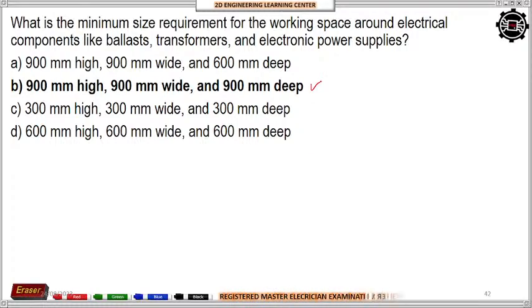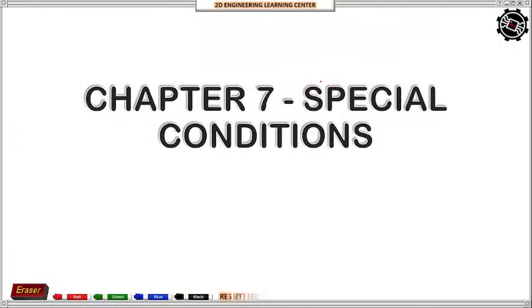And next. So ito tayo. Chapter 7 will be all about special conditions. So ito medyo maikli-ikli din yung ating chapter 7. The special conditions. So these are conditions in which kailangan nating to have special provisions, no? That is to avoid electrical hazards, or danger to the user of the electricity.